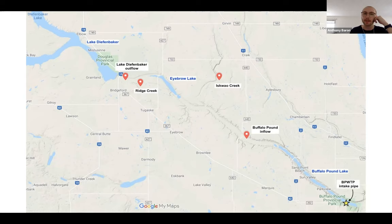So when we think about Buffalo Pound and its watershed, it's something more like this, where we have continuous flow coming through the Qu'Appelle River, maintained by releases of water from Lake Diefenbaker. But in wet years or rain events, we can have flows coming in through Ridge Creek and Esquayo Creek, and those represent more catchment sources of DOC. Then we have Eyebrow Lake in the middle here, which can retain some water, keeping it from entering the lake downstream. The red tags here just represent gauging stations that we have records of flow for.